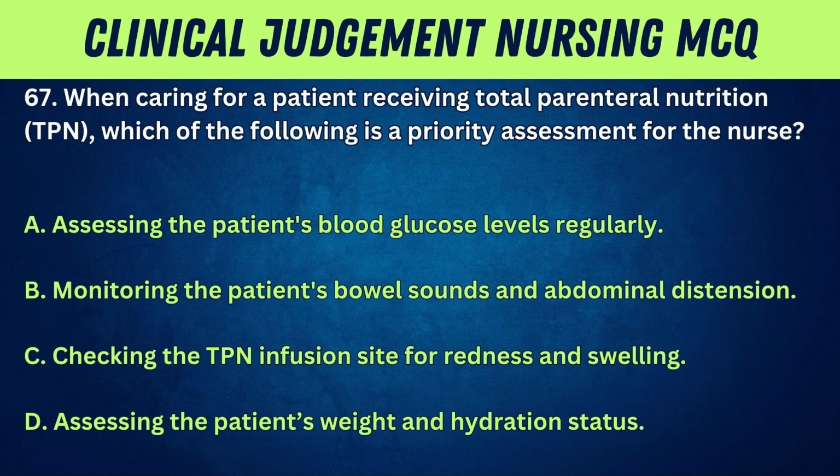67. When caring for a patient receiving total parenteral nutrition, TPN, which of the following is a priority assessment for the nurse? A. Assessing the patient's blood glucose levels regularly. B. Monitoring the patient's bowel sounds and abdominal distension. C. Checking the TPN infusion site for redness and swelling. D. Assessing the patient's weight and hydration status.